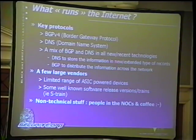The other thing is, on the internet, most of the vendors are using the same kind of hardware. So you have some really large vendors on the internet, like Cisco, Juniper, and so on, and it's a really limited number of huge routers that do the job. Also, the software releases, and you will understand why I'm talking about that later on, are more or less the same. That means everybody is more or less using the same software release all over the internet. And what is important too is all the people like you, network admins, sysadmins that run these huge networks and in the network operation centers.